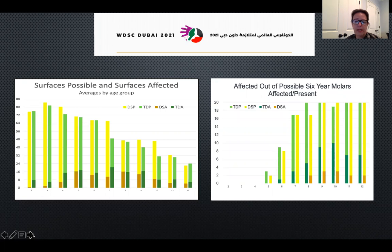So on the left, we're looking at the total possible surfaces that were available to evaluate in each group by age. And what we see, the lighter colors are the total surfaces available to evaluate, and the darker colors are the ones that are affected with disease. And so we see the trend go where the typically developed controls, the green group, experienced a higher amount of disease, but the Down syndrome group was not far behind.